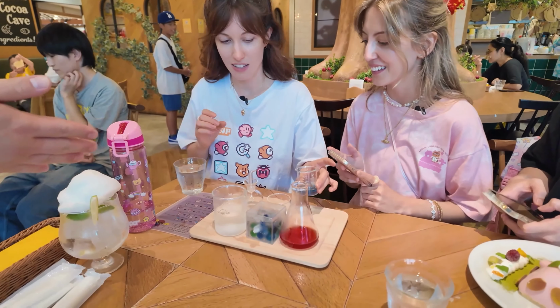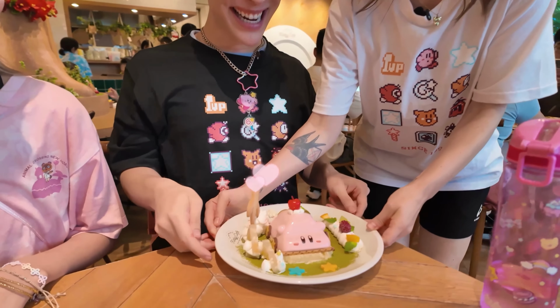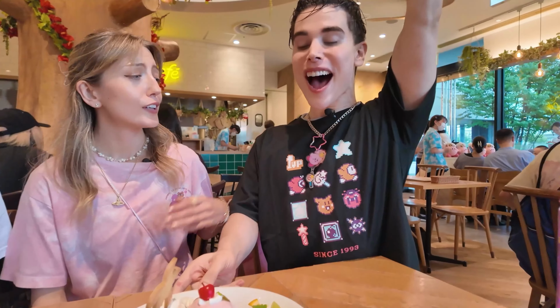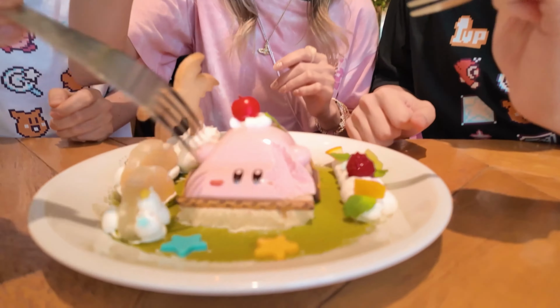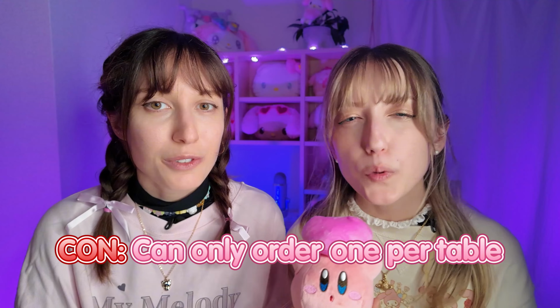I really liked the chemistry set we got. Oh my god, that was so fun. That was like an experience. I really liked the special prize that Santi got and shared with us. I was so jealous when he won that. I know, we ended up eating most of it anyway in the end, but that car is really cute. They always have that car, but they change it seasonally. I did think it was a con though that we could only order one per table. That's a weird rule.